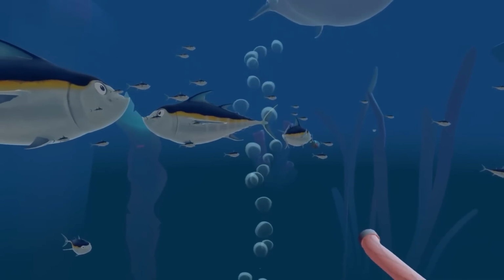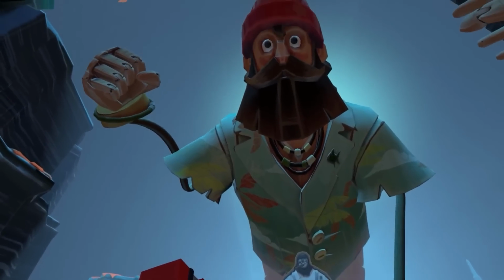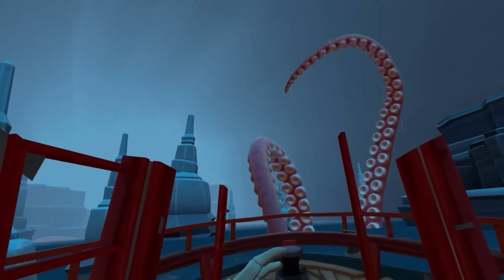The game looks bigger, bolder, and like a whole new game actually. I'm not sure I would know this was a Fisherman's Tale just based off the trailer, except for the art style.